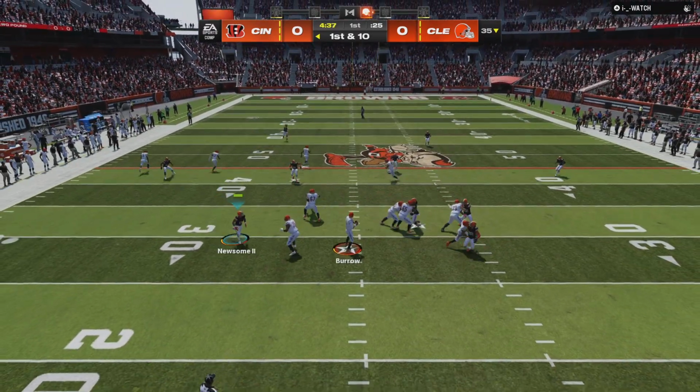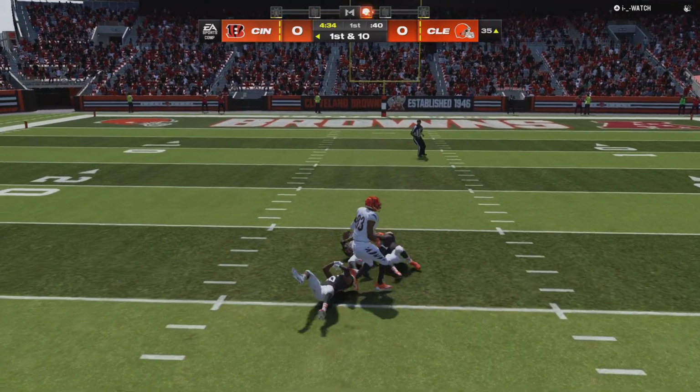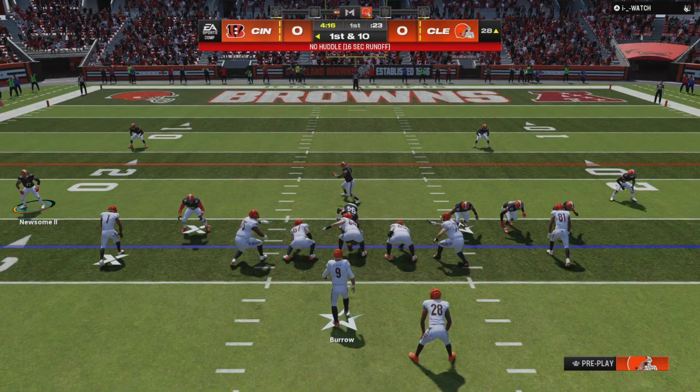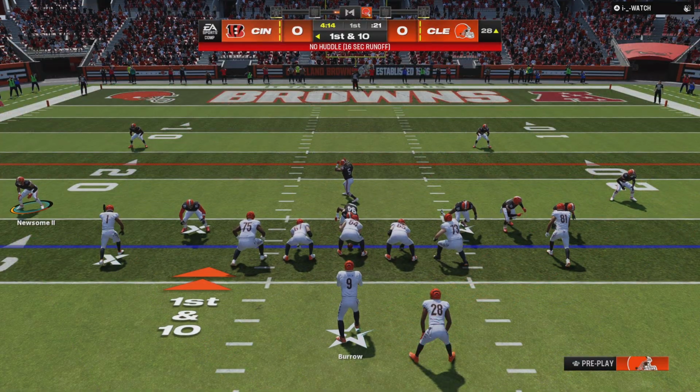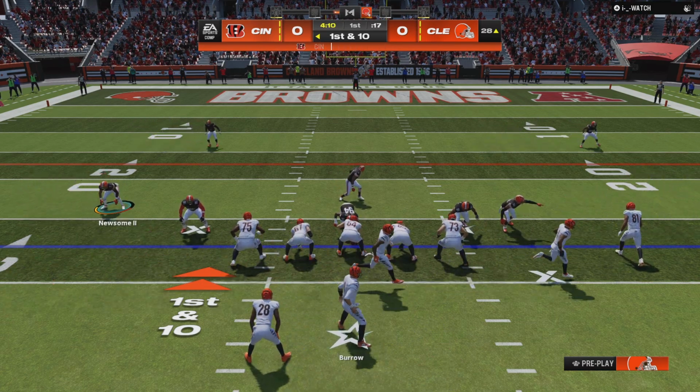11-18, on first and 10, Joe Burrow. Man open, that's Ja'Marr Chase, complete. And he'll go down, but not before getting this inside the 30. So now then, the big play has him all the way inside the 30 now, first and 10.